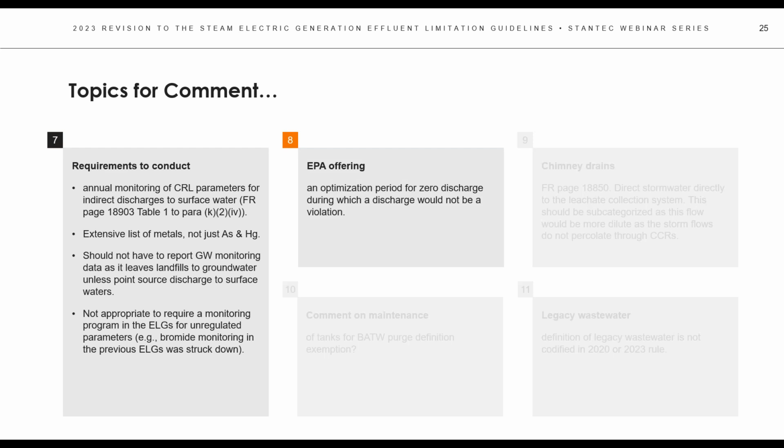Should EPA offer an optimization period for zero discharge during adoption, where if you have a discharge during this time period, it would not be a violation? They have done this in other areas where they've allowed implementation periods.